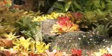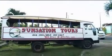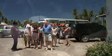In fact, visits to most of the attractions on the island can be arranged by Virgin's local tour partner, Sensation Grenada. These guys really know the island and are able to offer tours and transportation whatever the occasion. Joanna and the team are always on hand to help.